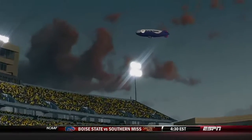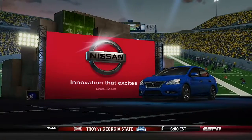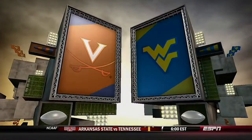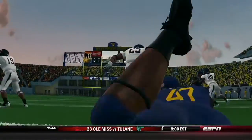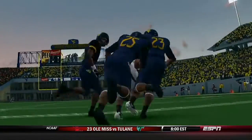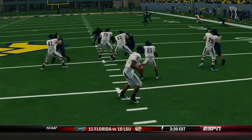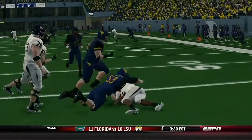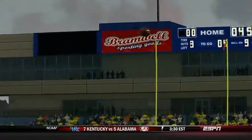Hi, everybody. Glad to have you with us on the EA Sports NCAA Football 14 Halftime Show presented by Nissan. Innovation that excites. Bruce Davis, David Pollack here in the studio as always, to lend a little perspective to what just went down in the first 30 minutes. I love this first half. Two defenses that will flat stick their face in the fan. I mean, there was some hitting going on out there. Good, clean, tough football in the first half.